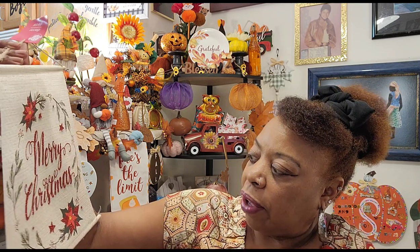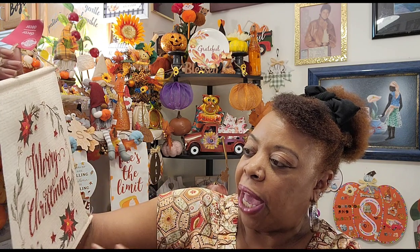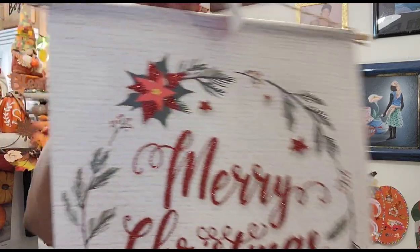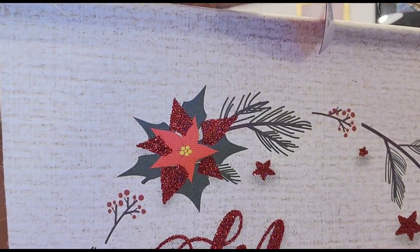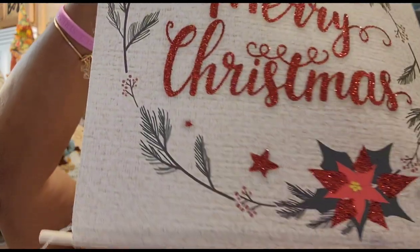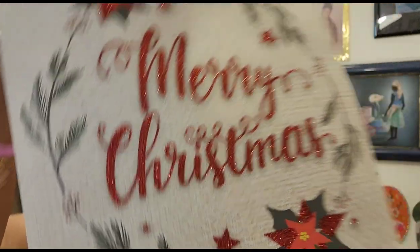I give it a little bit of a spritz of hairspray for the glitter parts. But I'm kind of digging that glitter on this particular one because it's just so vibrant and so pretty. Look at that. So you got Merry Christmas, and then you got the little poinsettias and stars in the glitter. So, yeah, I like it. So I got it. Yes, I did.